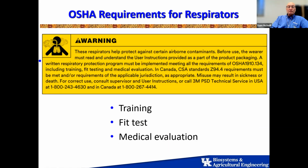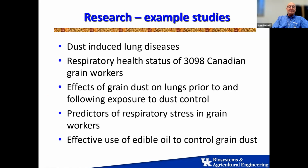There are some test standards that need to be adhered to if you're in a commercial setting, and you need to get a fit test and a medical evaluation to be sure that you are physically able to sustain the physical rigor of wearing a tight-fitting mask. So that's one precaution.